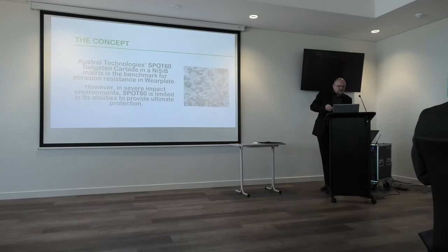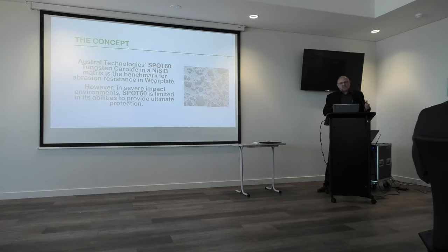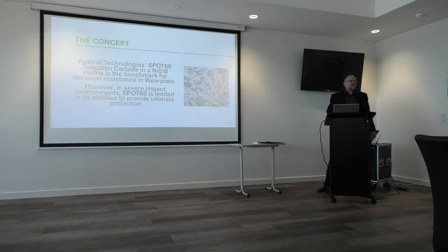The whole concept was we wanted to find something that was perhaps a little bit better than our standard Spot 60, and the Spot 60 was really the benchmark for abrasion resistant products or wear deposits here and in the world, I suppose. The Spot 60 is a 60% tungsten carbide, nickel, silicon, boron matrix. That is extremely abrasion resistant. It is what other abrasion resistant products are compared to.